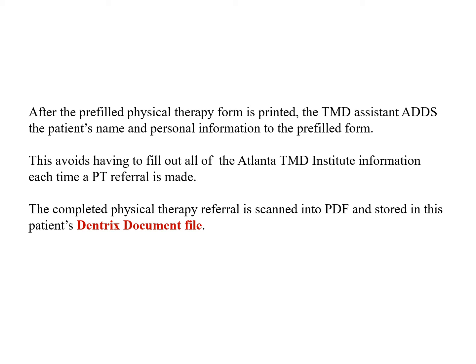That's why you have to put this scanned physical therapy prescription that I made into the patient's Dentrix file. Court case comes, and it is not my fault that the physical therapist failed to do her duty. But I'm trapped under a rock with this. Again, the completed physical therapy referral is scanned into PDF, and the scanned completed form is stored in this patient's Dentrix document file.